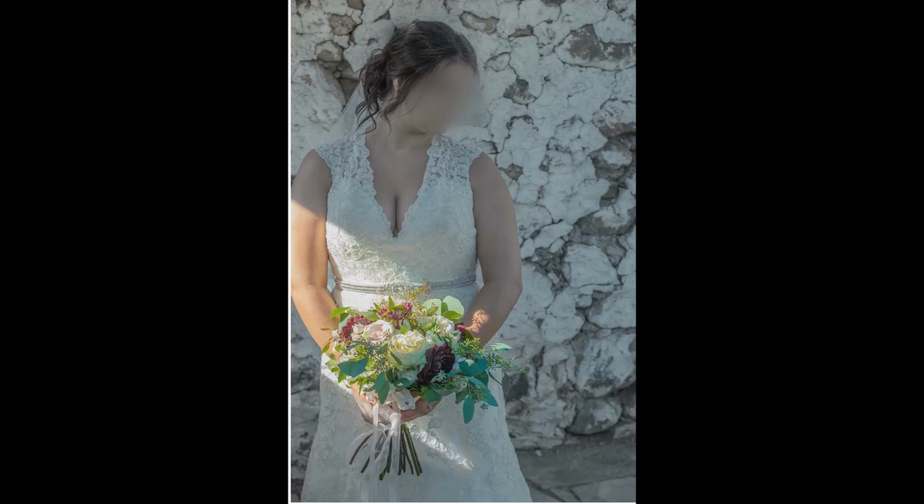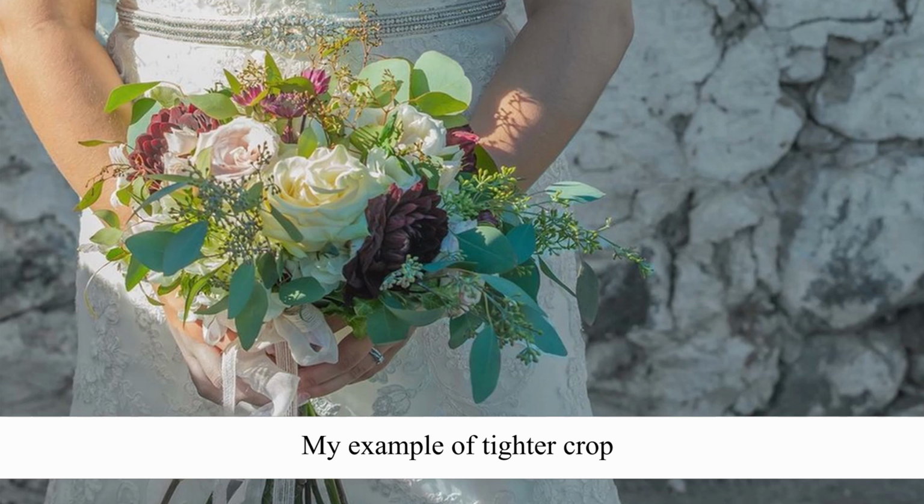This is a strange choice in lighting and cropping. If you're going to highlight the bouquet with the light and leave the bride in the shadow, I would have wanted to crop in on the bouquet and just show that. It's kind of strange that she was left in the shot.